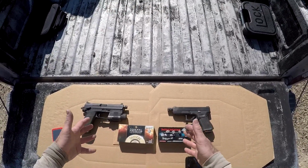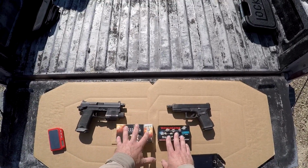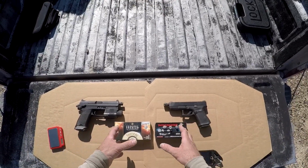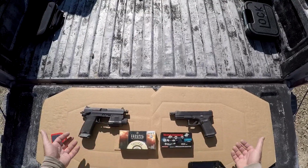So let's understand what was the technology. The technology for the 9mm and the 40 is the same. The same technology goes into the guns, and the end result is the same because the engineers are trying to achieve the same thing.